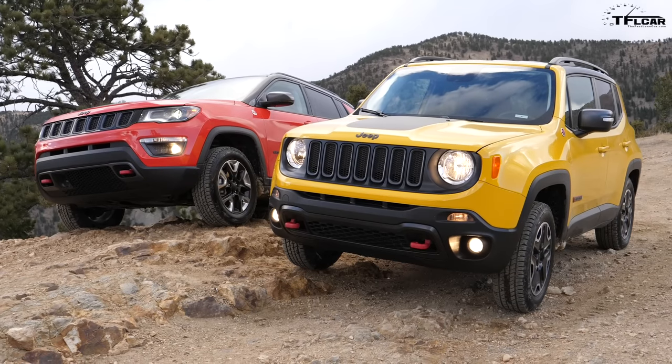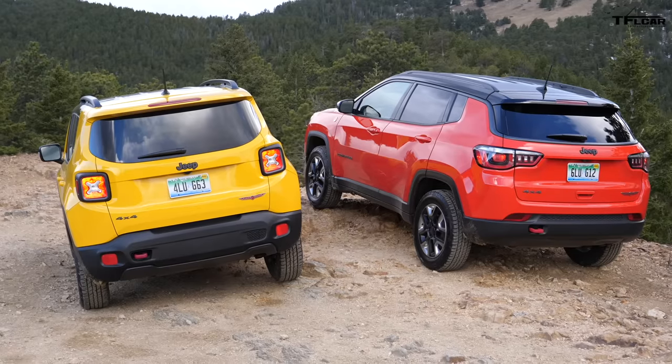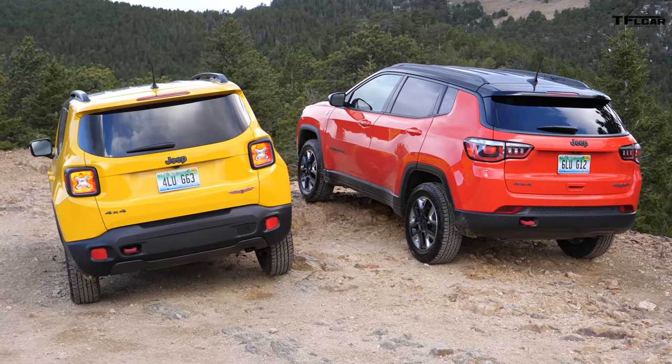Hey Andre, I have the most off-road worthy Jeep Renegade you can buy, the lovely yellow Trailhawk. Well, I have the most off-road worthy Compass you can buy, the orange Compass Trailhawk. All right, and I'm betting that mine won't make it up to the top of Goldmine Hill. How about yours? I think mine will. All right, so the bet is mine will get to stage two. And mine will get on top of stage three. I disagree. Okay, well, let's see.